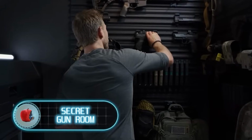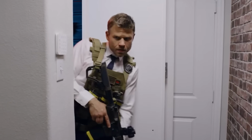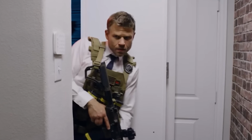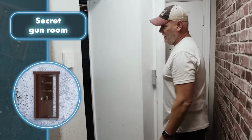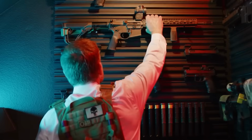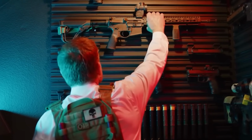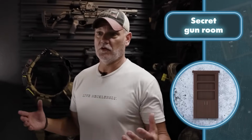Secret gun room. The potential end of the world could bring about a looting spree, making preparation essential. Murphy Doors provides a perfect solution in the form of a secret gun room. Its entrance is designed to seamlessly integrate into your wall, masquerading as an ordinary cabinet that doesn't stand out. The unlocking mechanism is cleverly hidden as well. With a discreet press, the cabinet slides open slightly, allowing you to access the concealed space by grasping the edge.